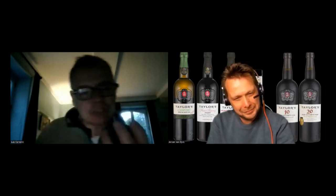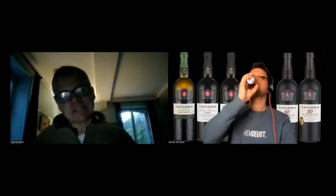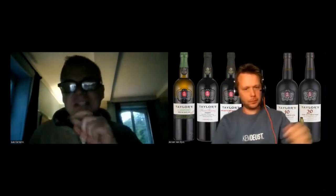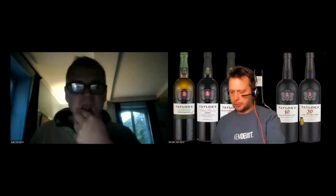Because in the 10 years, you still have a transition from the ripe fruit to the dry fruit. When you get to the 20 years old, you are completely in the dry fruit, and it makes it very elegant. It's like silk. I don't know if you are already tasting the 20 years old. Well, I was just going to suggest maybe we should pour both of them together and then taste them together. Why not?